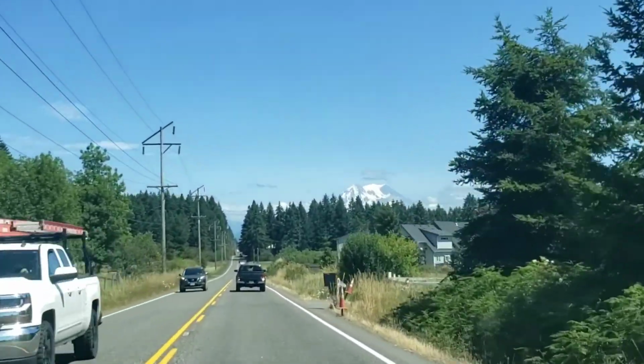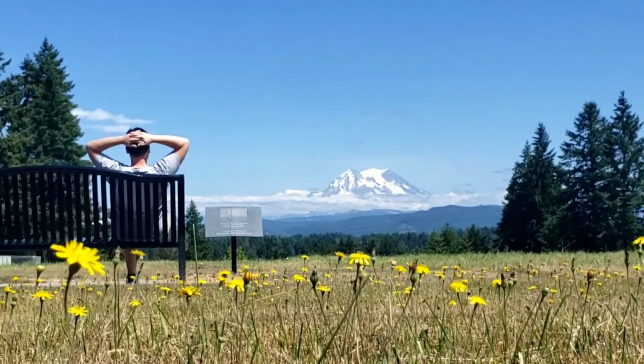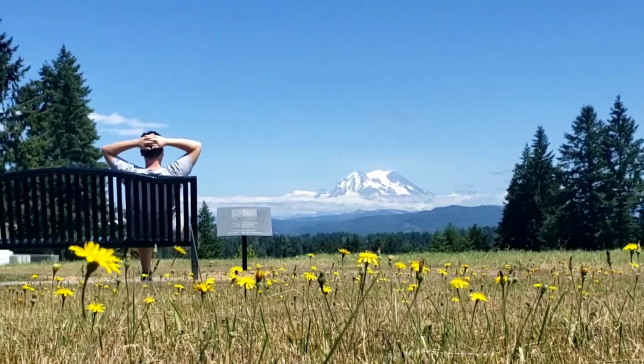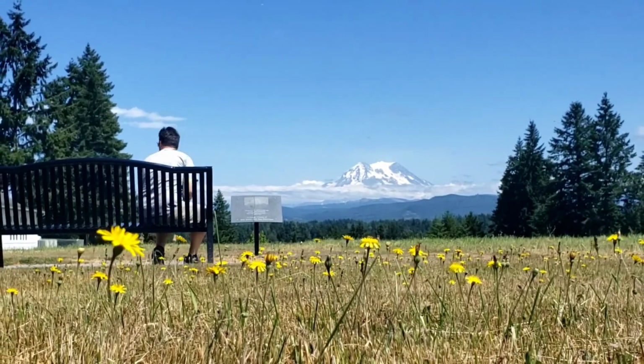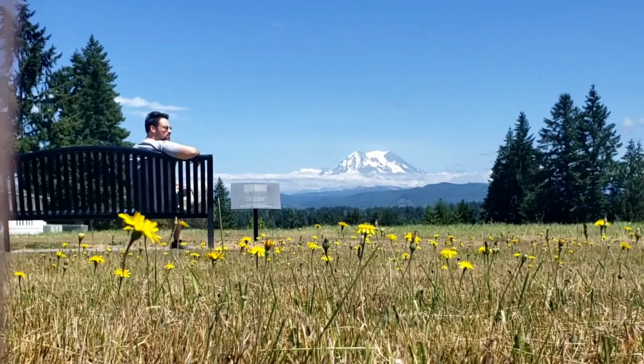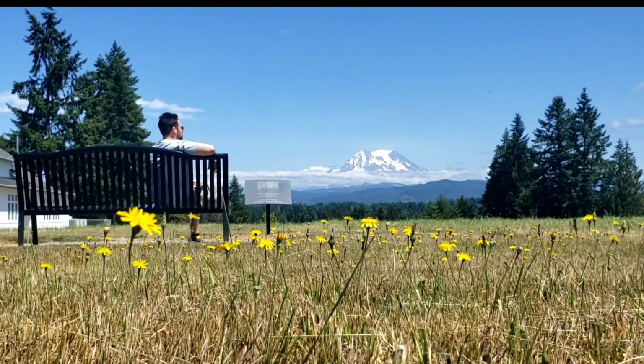There she is, towering in the distance. Yeah, I've reached my first proper viewpoint of the day. Sit down and just kind of soak it in for a few minutes. Nice day for it too.